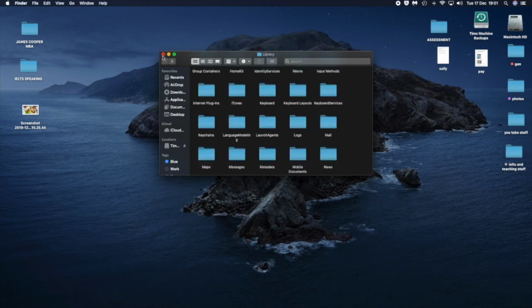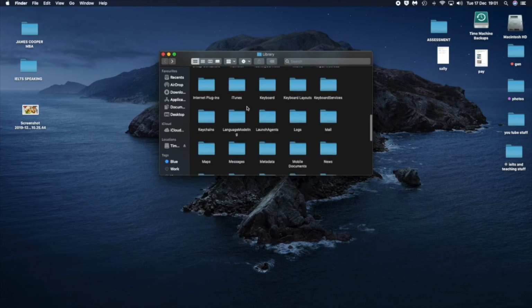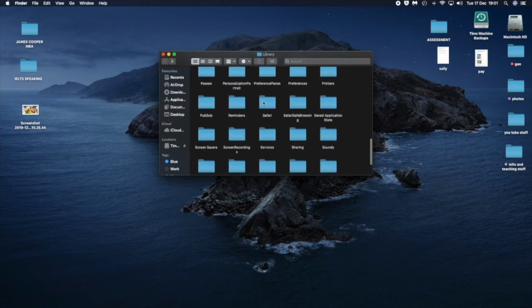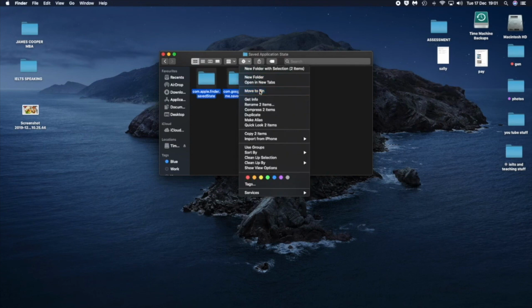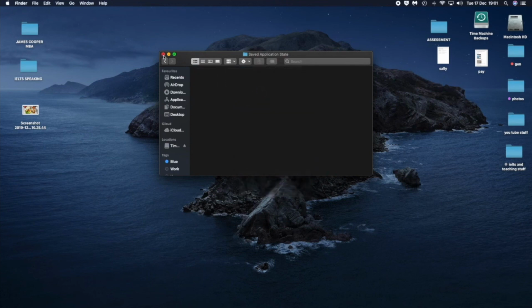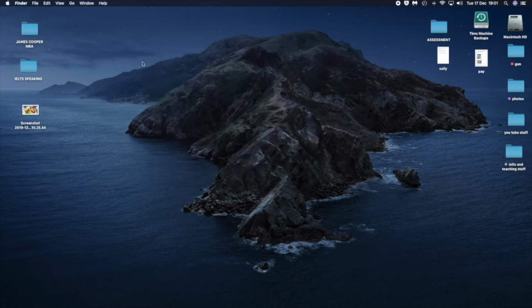Don't do anything else. I actually got rid of my Safari, which is that one there, you can see, because I really don't use it. Yep. So all this saved application state, you can get rid of this one as well. You don't need this. Highlight it, send it to the trash. Done. Okay. So there's all the things you can do with.